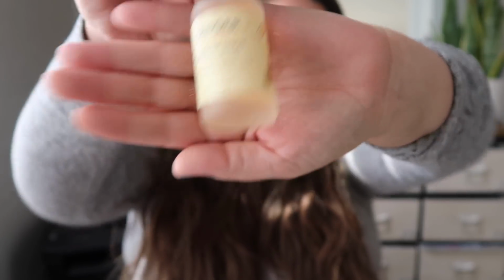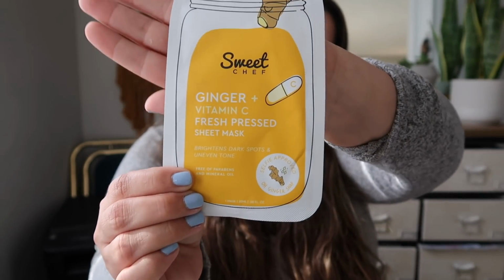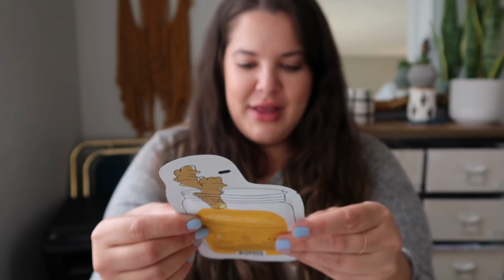Adorable. So stoked to try that. From the brand as well, they popped in a sheet mask, and it's from the same line, the Ginger and Vitamin C. So it is like a 15-20 minute sheet mask, so that would be really nice. So I could probably do one of these and then follow it up with the oil.